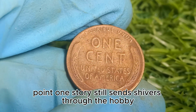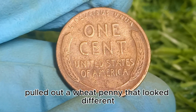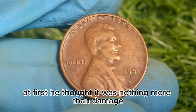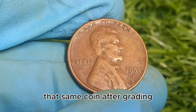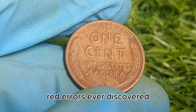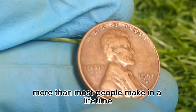One story still sends shivers through the hobby. A man in the Midwest, sorting through his late father's coin jars, pulled out a wheat penny that looked different. At first, he thought it was nothing more than damage. But under a magnifying glass, the doubled features told the truth. That same coin, after grading, became one of the finest 1951 D-RIT errors ever discovered. It went to auction, and what happened next stunned the entire coin world. The hammer price? More than most people make in a lifetime.